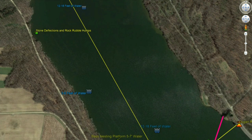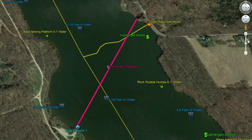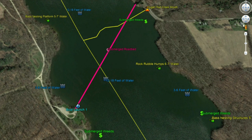And now we hit another very interesting part of the lake. Dugan Run on the opposite side. That's going to come in. That channel is going to link up with the main channel. You have submerged weeds just outside of it in this cove. You also have a submerged roadbed running across the lake to boat launch one, 12 to 18 feet in the middle. Awesome, awesome spot, especially with this rock rubble hump and 6 to 7 feet of water on the opposite side. Launch from boat launch one, and you're immediately on the submerged roadbed.